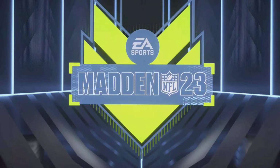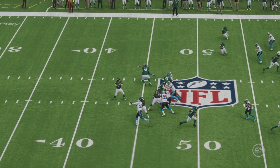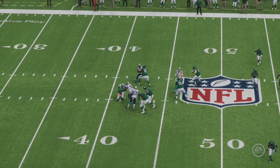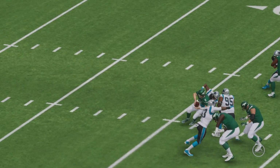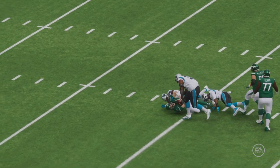Yeah, you're exactly right about the gamble, because oftentimes the free safety is the last line of defense against a long pass. And when he comes at the quarterback, he'd better get home and make the play. Otherwise, a big play could result for the offense.